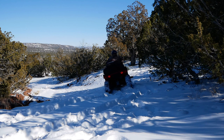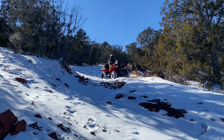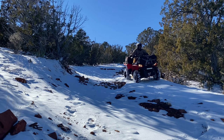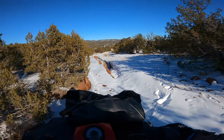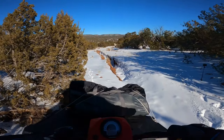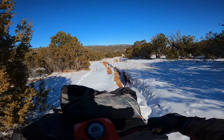Oh, yeah. She's sliding just a little bit. Not bad. Not bad. All right. Yeah, here's the start of that other nasty deep rut. I'm gonna hug this side.